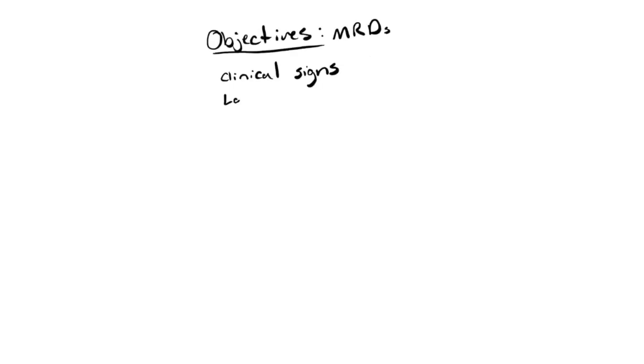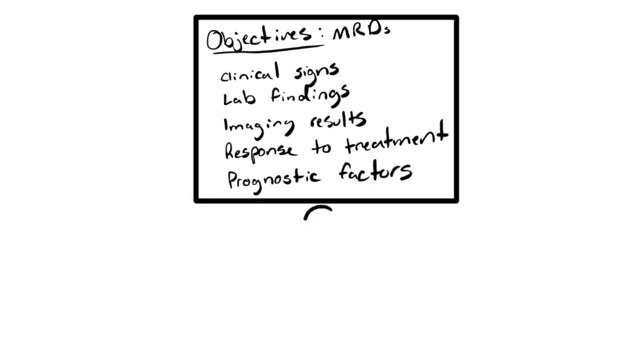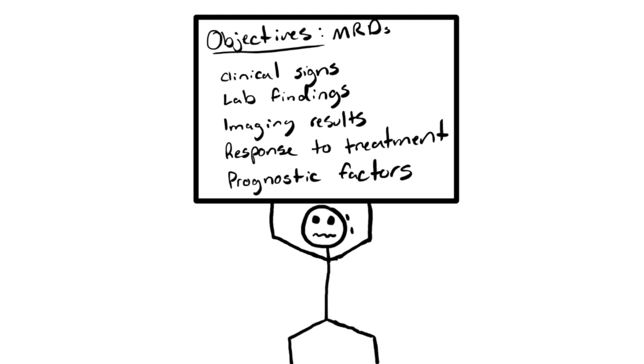The study had several key objectives. Firstly, the researchers wanted to describe the clinical signs, laboratory findings, and imaging results in cats diagnosed with myeloma-related disorders. Secondly, they aimed to detail how these cats responded to treatment and how well they tolerated it. Finally, and importantly, they sought to identify any factors that might be associated with shorter survival times in these feline patients. That's crucial for understanding and managing this condition.